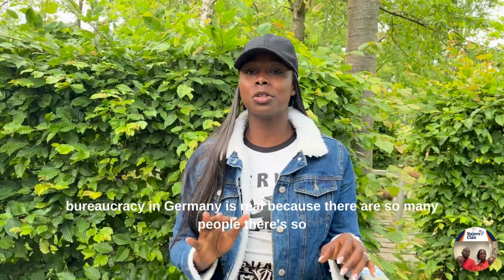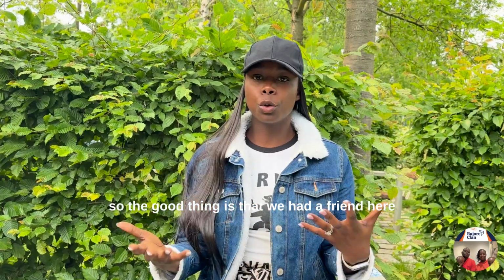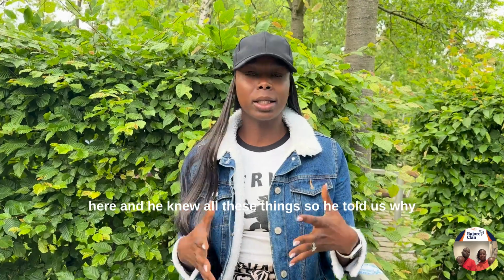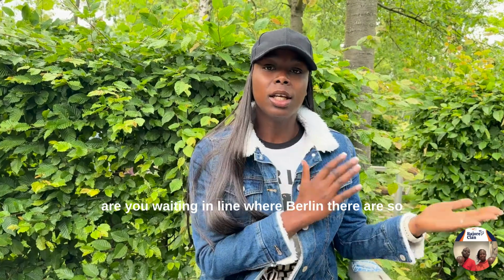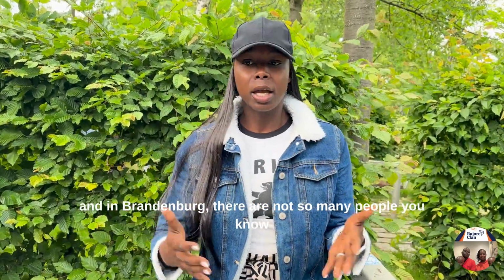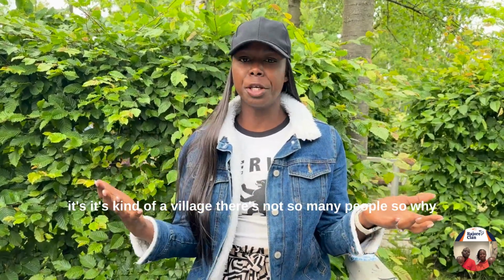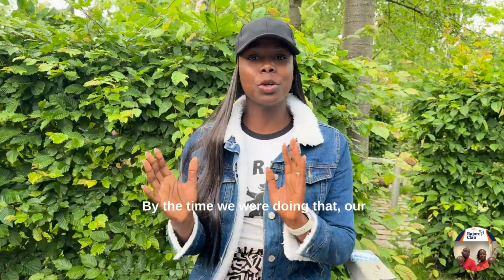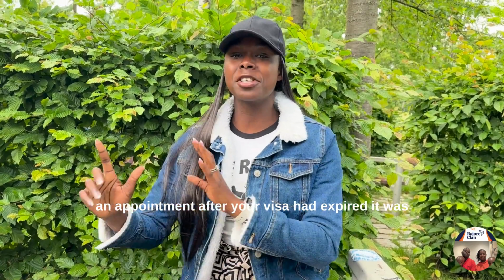Bureaucracy in Germany is real because there is so much paperwork, and there are so many people to have these processes done. The good thing is that we had a friend in Germany who had relocated and was working here, and he knew all these things. He told us, why are you waiting in line in Berlin where there are so many people, and you're in a different state? In Brandenburg, there are not so many people. It's kind of a village. So why don't you transfer all your papers to Brandenburg? And by the time we were doing that, our visa had expired. So you can imagine getting an appointment after your visa had expired.